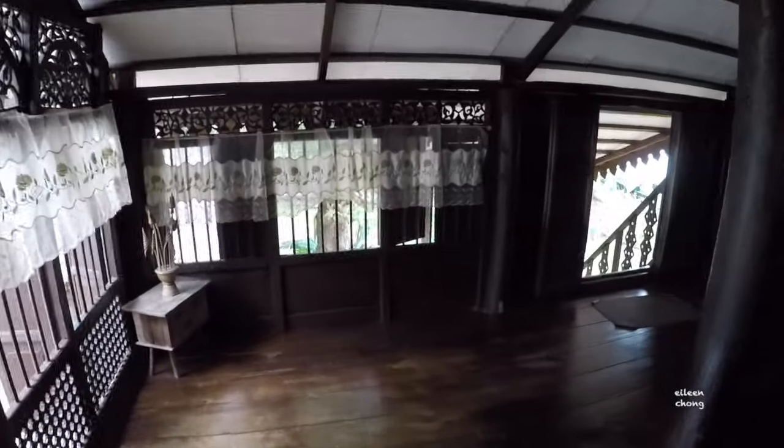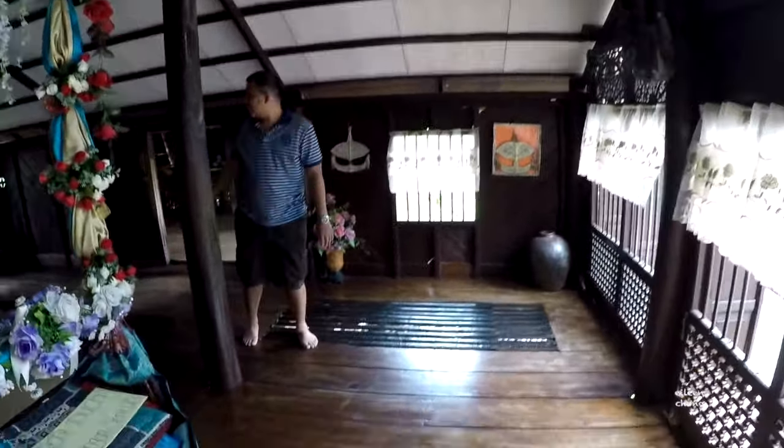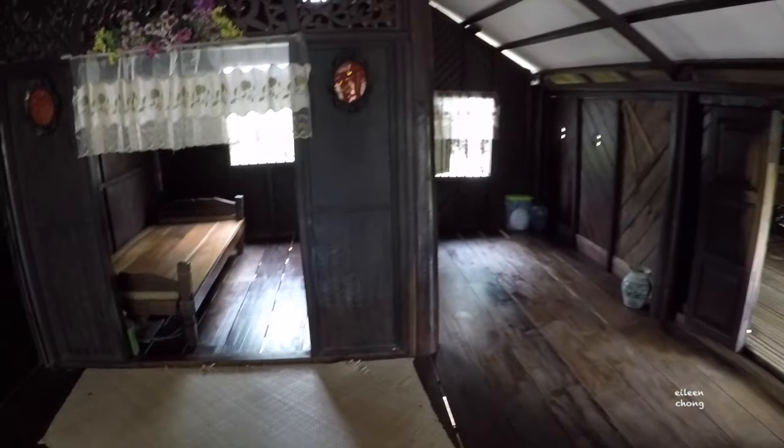Okay. So when they wash dishes or whatever, then the water just flow down. Wow. But how do they get water here? From the sungai or the telaga. So they have to go out of the house to get water?